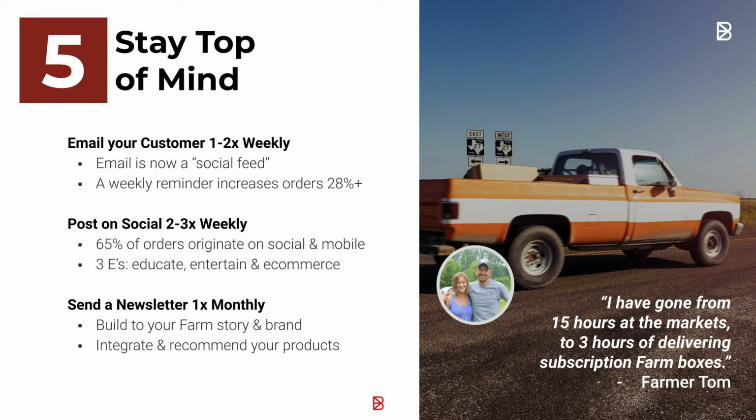Now, you can schedule your posts. So this doesn't have to take a ton of time. You can set aside 20, 30 minutes a week at most just to get on social media and be able to post and engage buyers online.